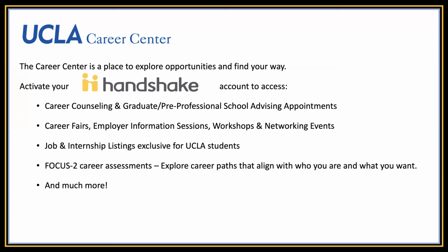One of the main ways to connect with the Career Center is by creating a Handshake profile. In that profile, you'll be able to sign up for various fairs and networking opportunities, go to workshops on graduate schools and professional career development, things like that. And you can also schedule an appointment with a career counselor if you haven't already.